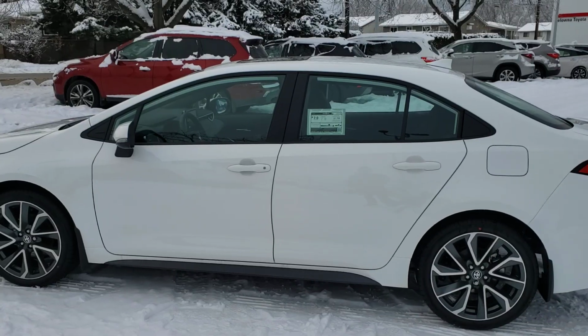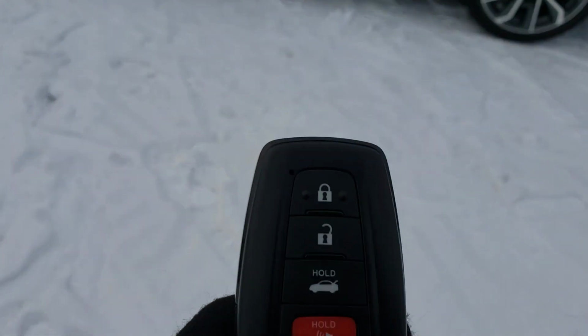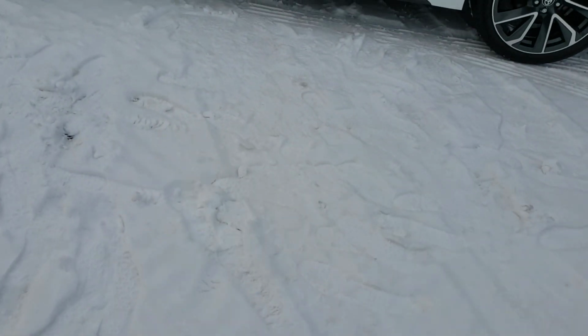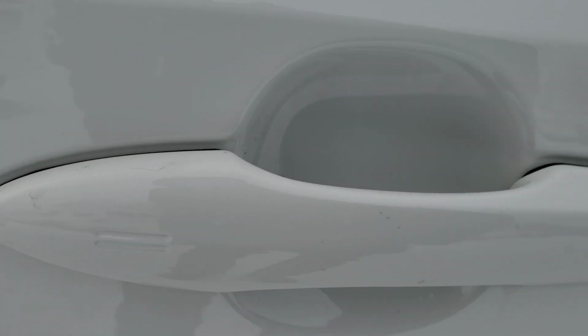Hopping inside this Corolla is nice and easy thanks to the smart key system. You can simply walk up with the key fob in your pocket and unlock the vehicle. Taking a look at the key fob, we've got the standard lock and unlock as well as the alarm button, but we also have the trunk release button, which is a nice feature to have. So like I said, proximity key system, simply walk up and put your hand in the door and it'll unlock. If you want to lock the vehicle, you can see these two lines here, simply press that and the vehicle will lock.